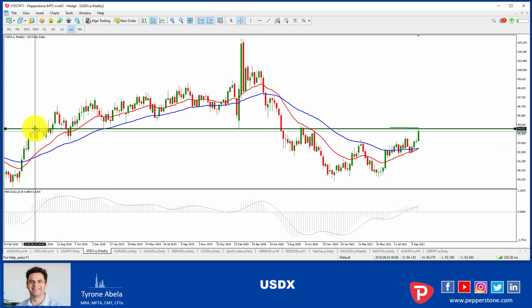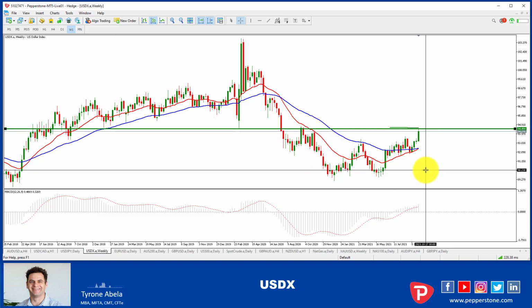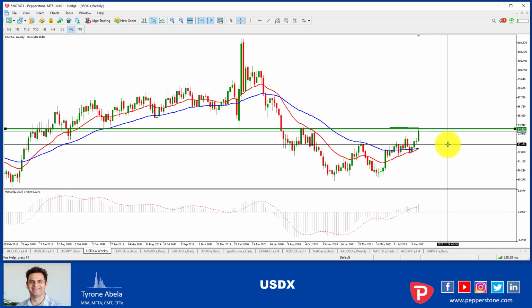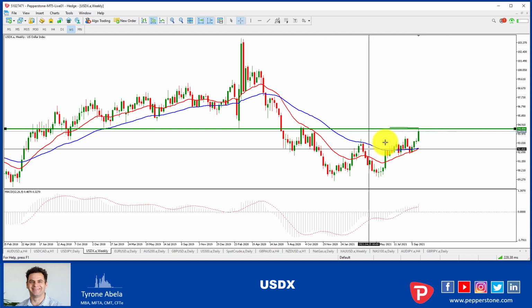You can see that it was resistance right through here. You can see months of resistance right there. And it was support, resistance again. So no surprises that it's going to find trouble to get past this zone. But there is probably enough momentum to think that it can get through. And if it does get through, the 95 to 96 levels are looking very likely for this one.